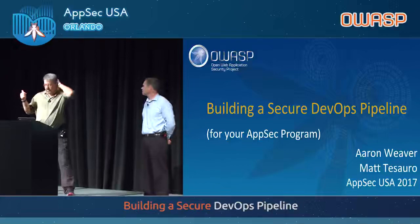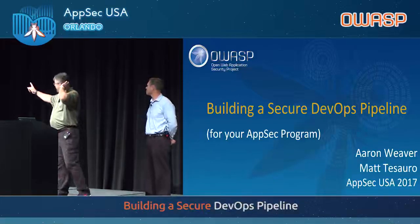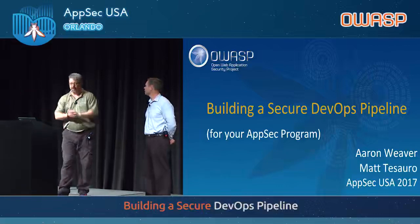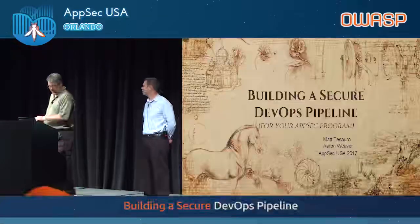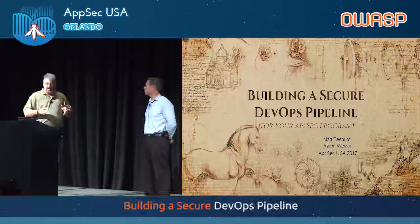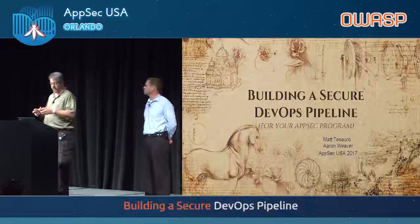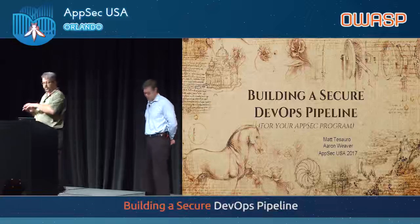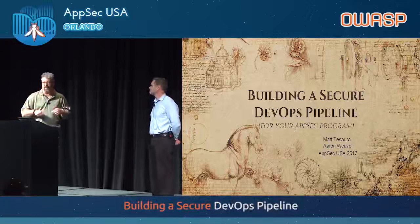We are going to talk about building a secure pipeline. I really meant to put the word AppSec in front of pipeline, so that's why I have the parenthetical phrase underneath it. That was my bad. Because this is really about taking the DevOps and Agile and the things that have worked really well for dev and in some cases infrastructure, particularly if you're doing infrastructure as code, those things that worked well for those groups and making them work well for AppSec teams.